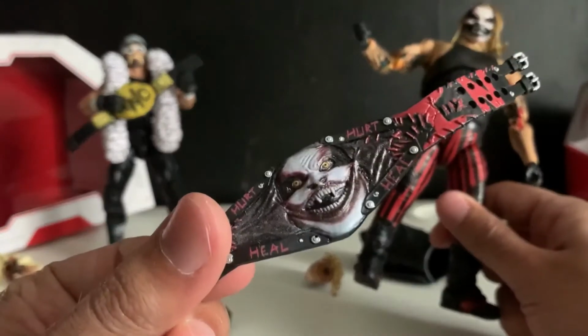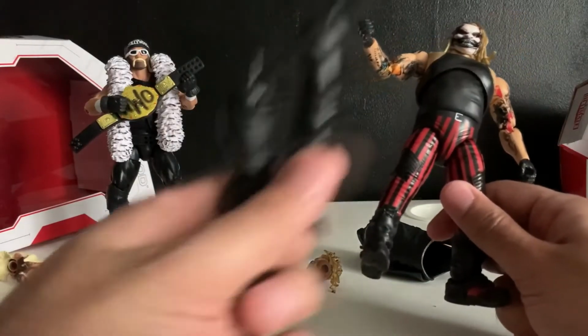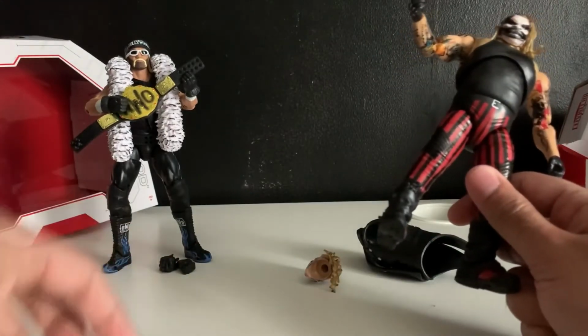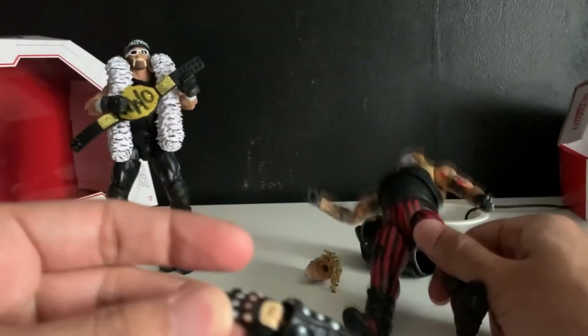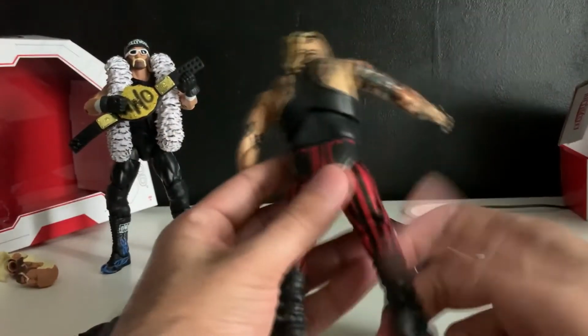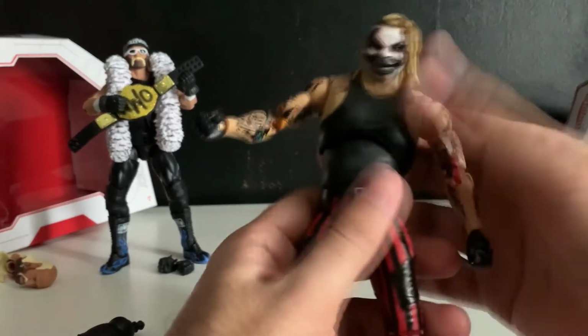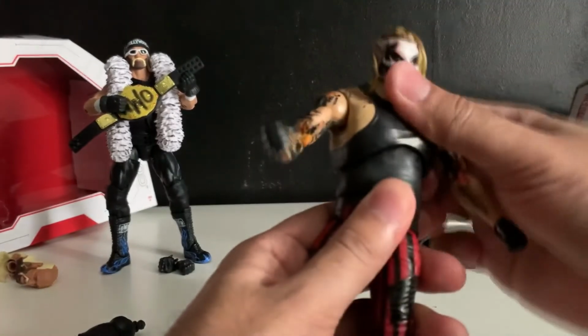It comes with the crazy looking demented weird belt that he sometimes had, and his jacket arms, which also have hands on them. And that's all his accessories. So we got the double jointed knees, arms, and his ab crunch, which is actually fairly good.